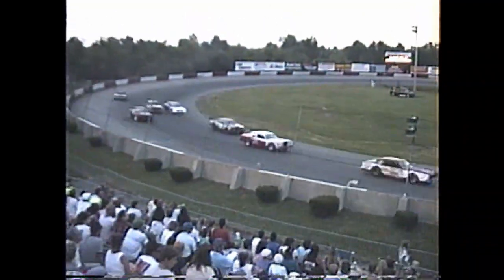Not going to have to worry about mowing that turn 1 area this week, I don't think. Those guys taking care of the weeds down there. Dexter the leader. Huntley still is 2nd, but now Mike Schweier will look to the inside off the 4th turn. Schweier closing on your leader, Daryl Dexter. White flag this time.